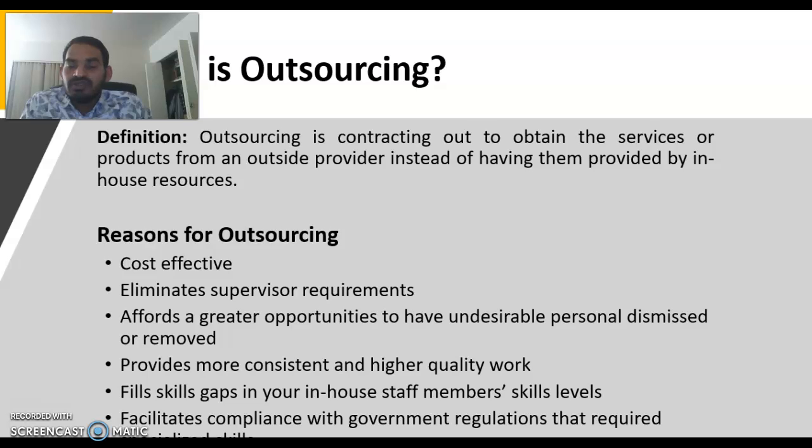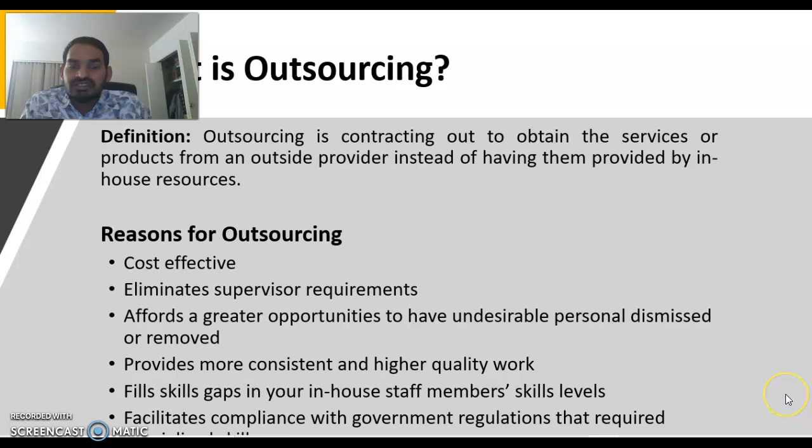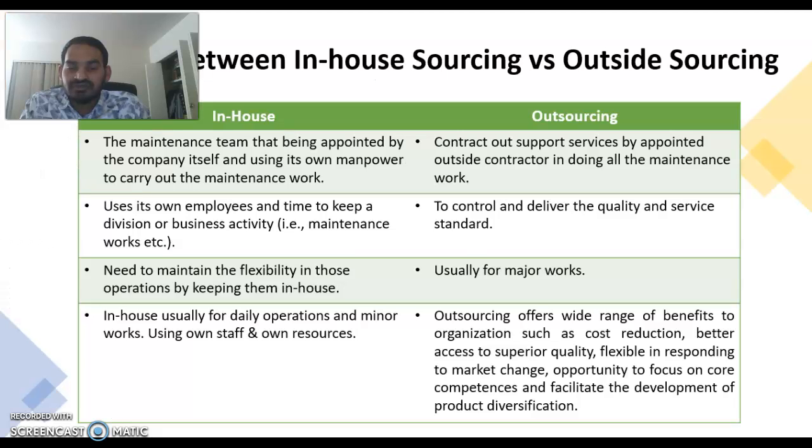Also, we do not need to worry about the skills of our in-house staff, because the outsourced company staff is more well qualified, so it basically fills the gap in our in-house staff. And finally, it facilitates compliance with government regulations that require specialized skills. So here, for some tasks we need licenses, and outsourcing companies can greatly take care of that.